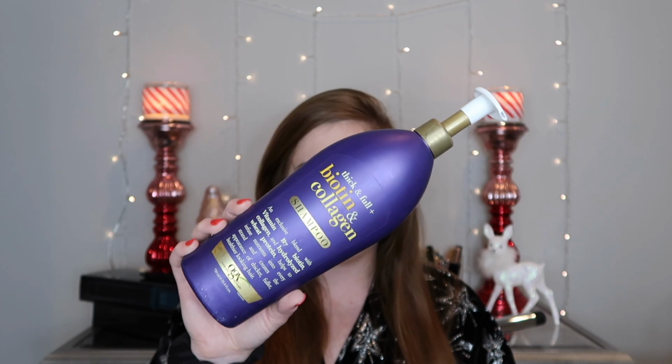You can get this from, I'm sure, Walmart, Walgreens, Rite Aid, all the drugstores. This is the big bottle, so this was like $10. The little bottles are like $6. And so I'll wash my hair with that, and then I'll let it out, and sometimes I'll use that one again, and sometimes I'll mix it up and use this one.